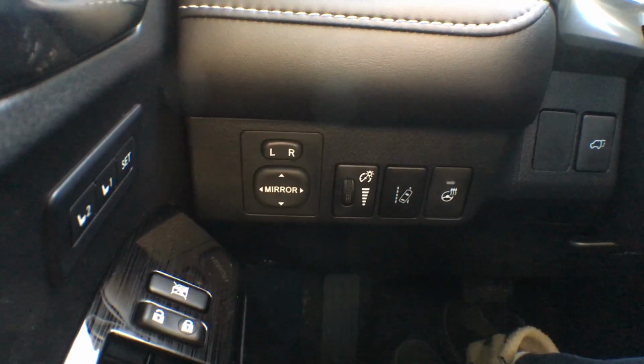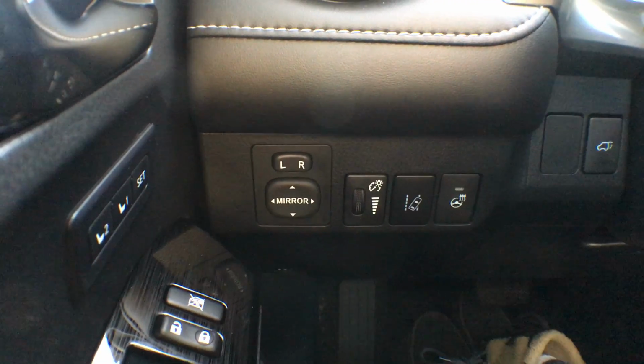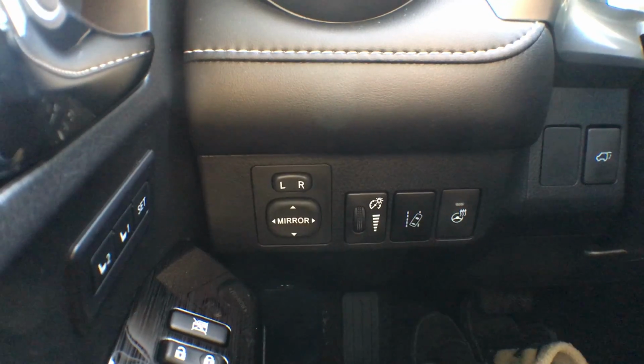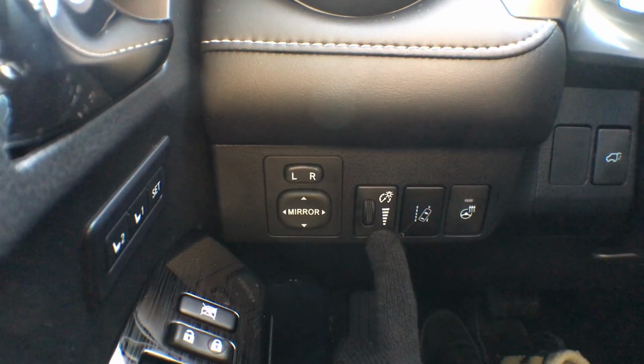So on the left-hand side of our steering wheel here, we have our side view mirror controls, which is very simple to use. What you want to do is click it to the left side, use your arrows to adjust, do the same on the right, and once it's back in this center position, nothing will move. This here will dim the lights on your dash.